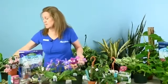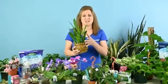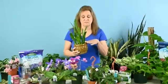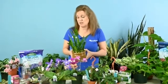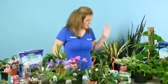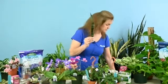So the biggest problem we see is people will come in and a whole section will just be yellow and limp, and it's because your watering is off. They do get spider mites and other problems, but not really. It's a really low pest plant, in my opinion. And then propagation, and then I'm done. Again, you can take one leaf like this.